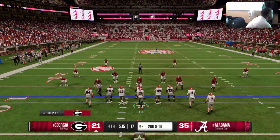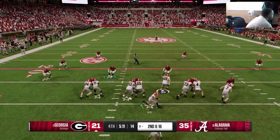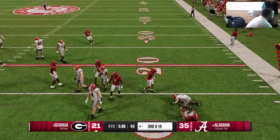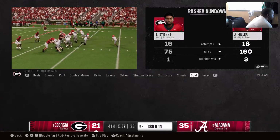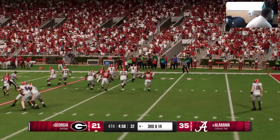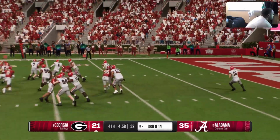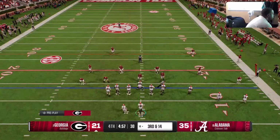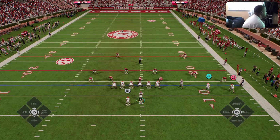So they'll try to salvage this drive on 2nd and long from the 12. They'll try the run. Maybe picked up a couple as he gets it to the 14. Listen to this crowd just shaking the girders of this place, trying to help their defense.